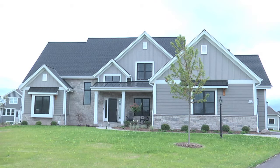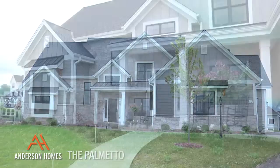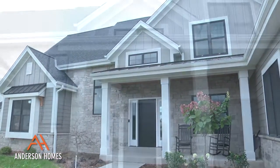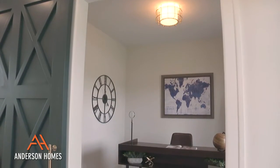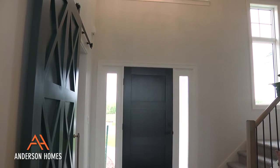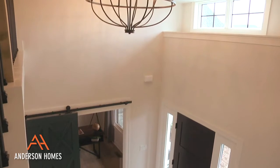A flawless blend of classic charm and modern appeal. The Palmetto by Anderson Homes is the ultimate in luxury. You'll be impressed by the welcoming exterior with its beautiful natural stone and generous-sized front porch. Upon entering the nearly 3,500 square foot home, you'll immediately notice the exquisite craftsmanship starting in the grand two-story foyer with an open stairway to the balcony above.